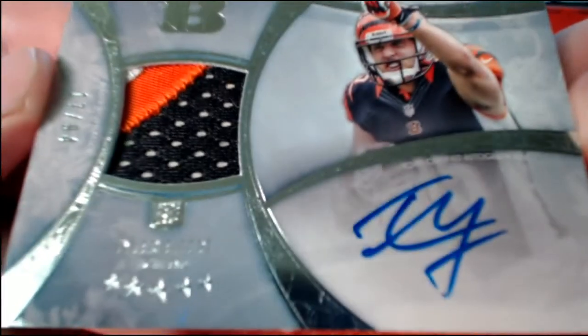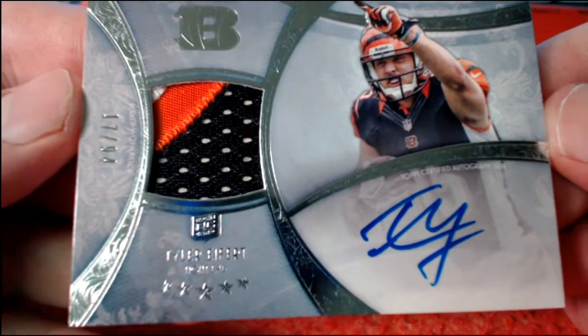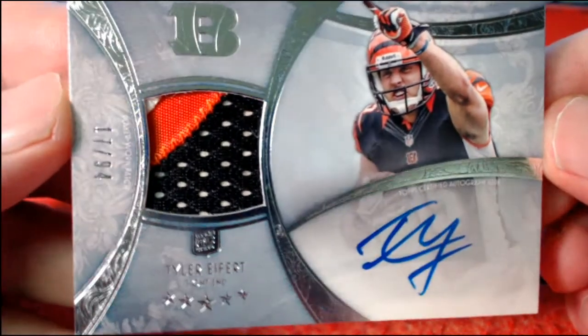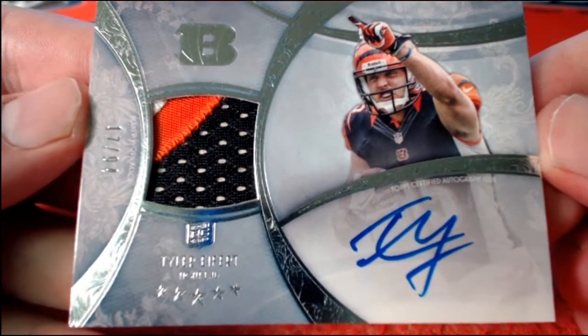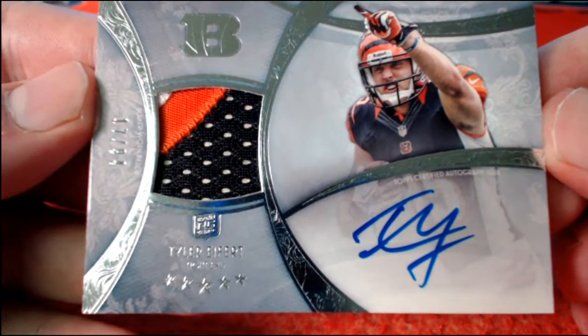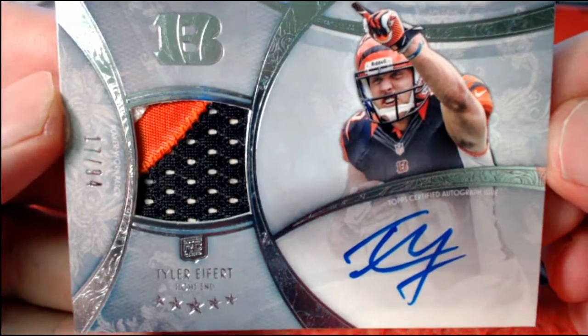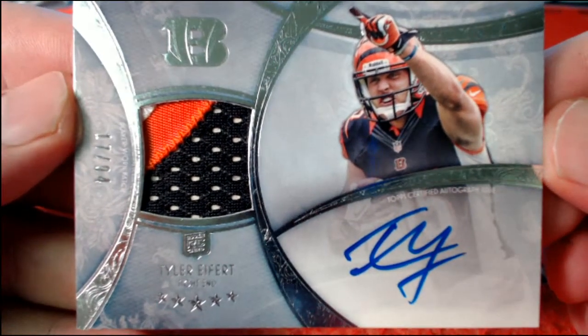My goodness. Tyler Eifert again, rookie. That's a three-color patch auto, 17 of 94. Absolute nastiness for the Bengals. Kaysen S. 17 of 94. Nice looking card, too. Wow.